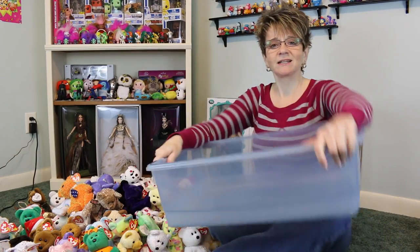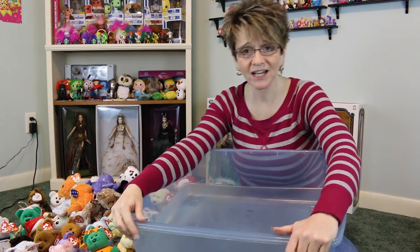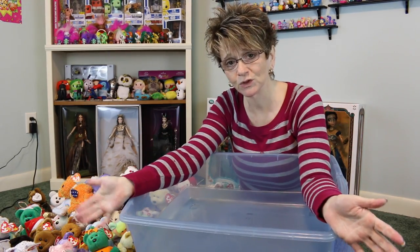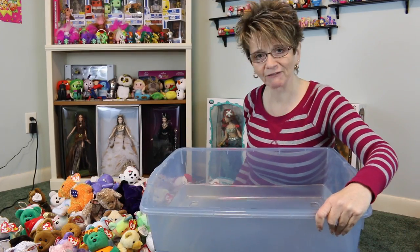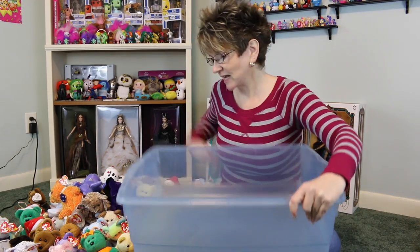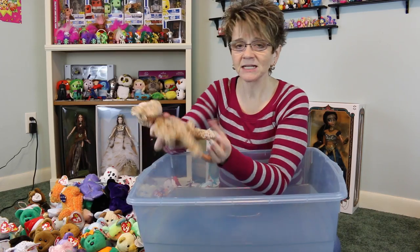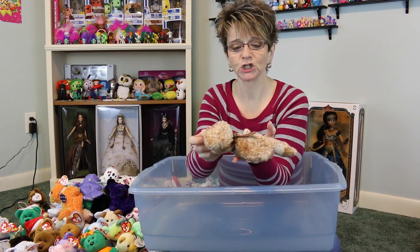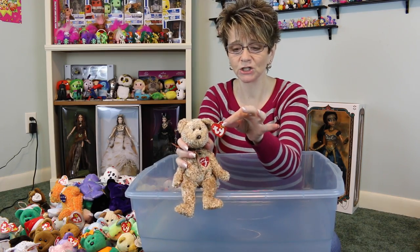And some of you guys wanted hints and ideas of how I pack. And I have packed and moved so many times in my lifetime that I've kind of got a way that I do certain things. And as far as the Beanie Babies are concerned, this is the way I pack them. And I just lay them down flat like this. Make sure that their little tags are straight. Because, look, my tags are in great condition because of the way I pack them, the way I store them and everything.